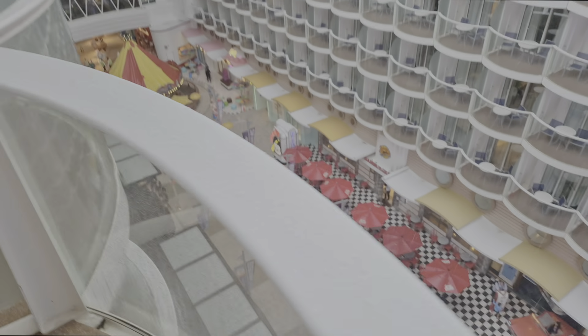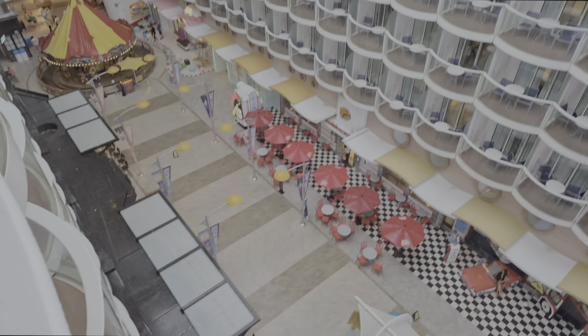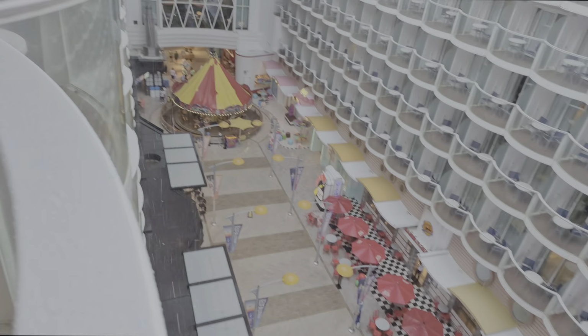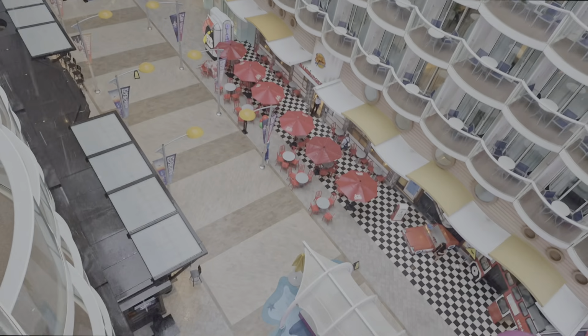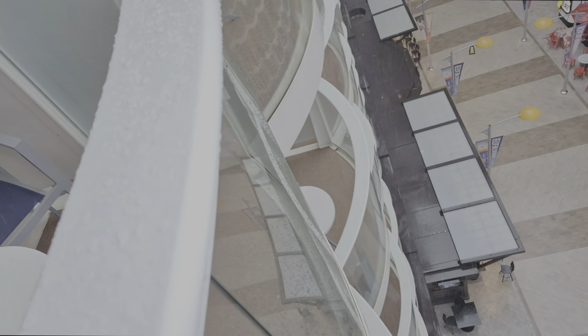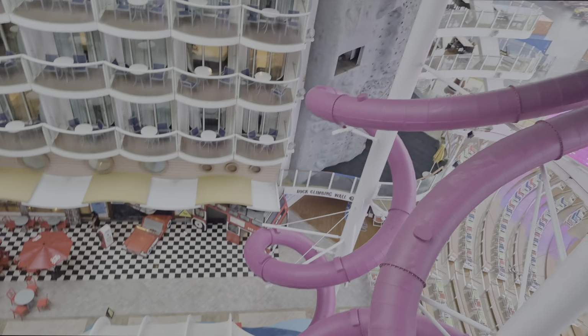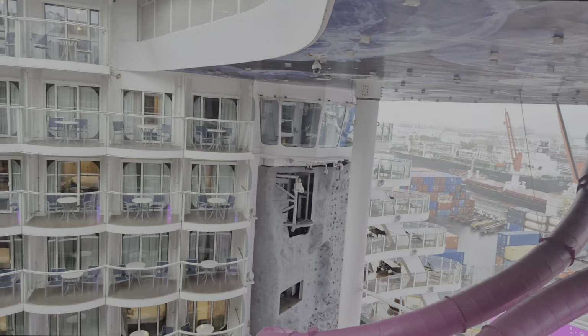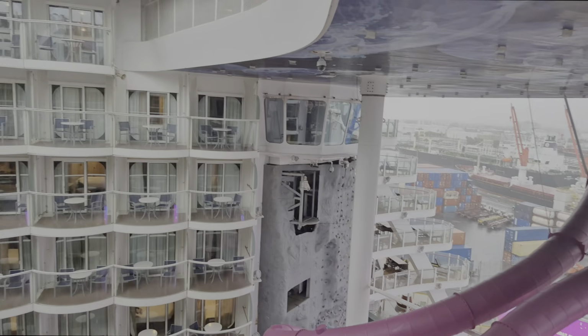And there's this beauty right here. So down here is the actual boardwalk area of the ship. It's raining now, so there's nobody down there. But there's a carousel. We got Johnny Rockets down here. Over on this side is Playmakers. And the rock climbing wall is there. So plenty to do down here. What is that right there, buddy? Is that like the production studio for the show or something over there? Probably so, yeah.